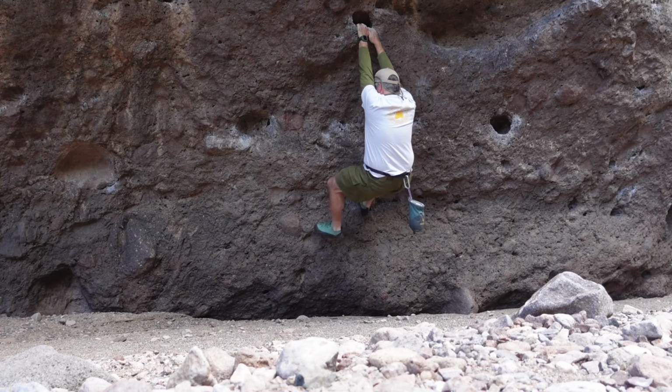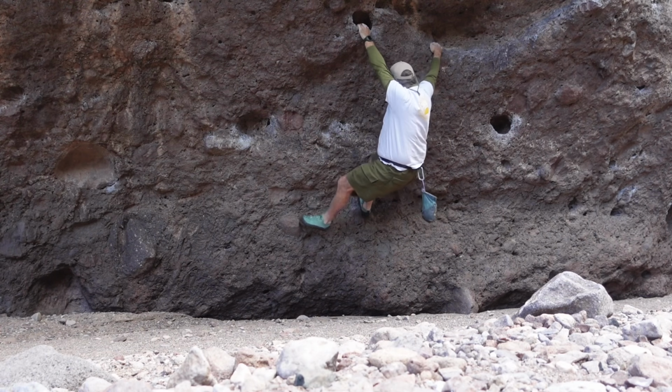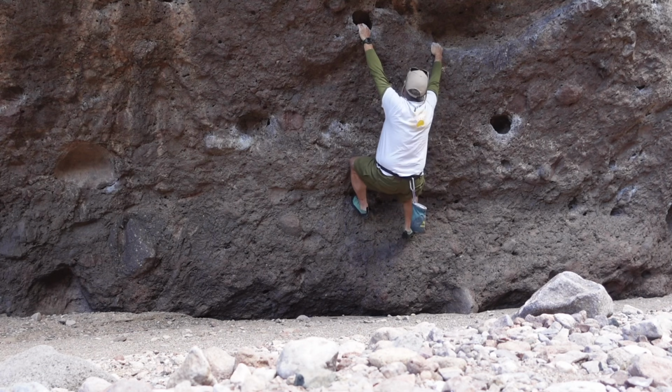I am a terrible climber, but luckily there's a lot more to do in the Box Recreation Area.